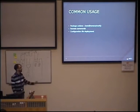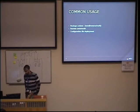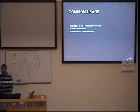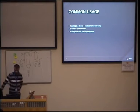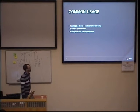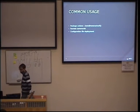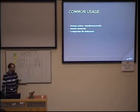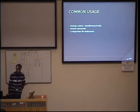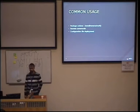Yeah, let's say you have already registered your server to Spacewalk. What's the common usage of Spacewalk? The most important part is package actions. You can either install, remove, verify packages on your machines, and I mean on a lot of machines. With a few clicks in your browser, you can schedule installation of packages on thousands of systems.